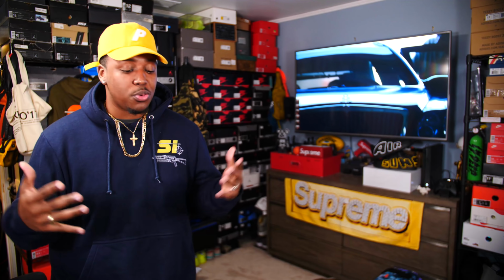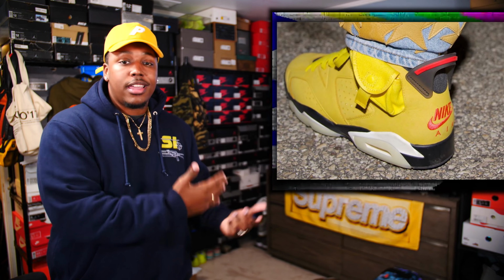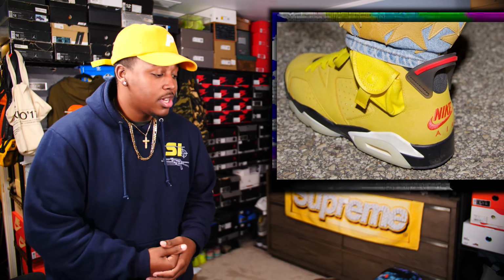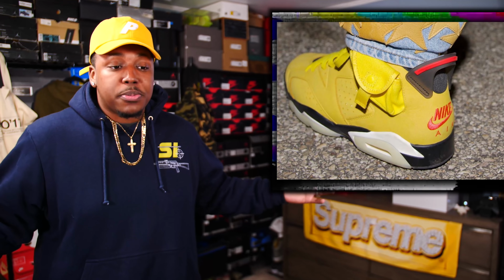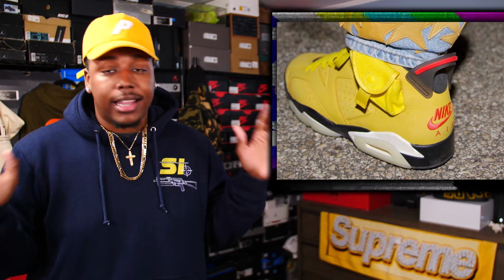And then to go ahead and end off this week's Heat or Hype, we have 2 more bits of news, both revolving around Travis Scott. Now this first one is just a better look at Offset in the yellow Cactus Jack Air Jordan 6. You already know how I feel. If it was between the green and this yellow, I'm taking yellow. Regardless, I like the yellow pair.